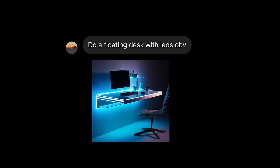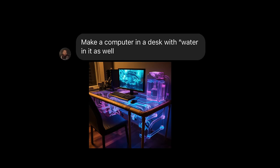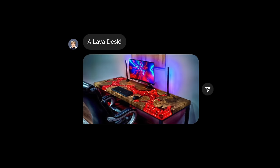Do a floating desk with LEDs, obviously. See through. Make a computer and a desk with water in it. You should ask Albert. Wait, bro. You didn't ask me. What's your idea? Have you seen the lava desk? Well, Albert was right. A lava desk would be insanely cool.